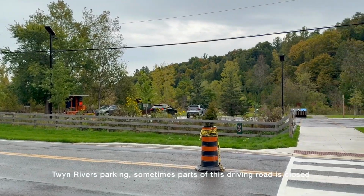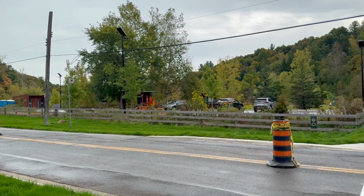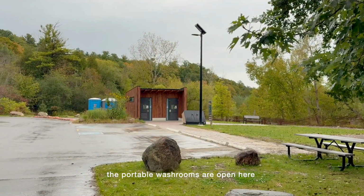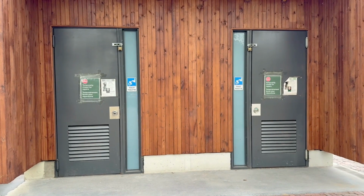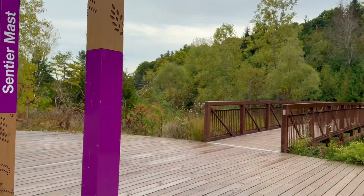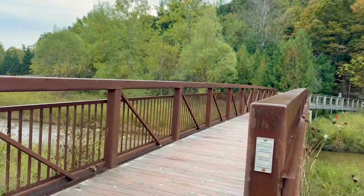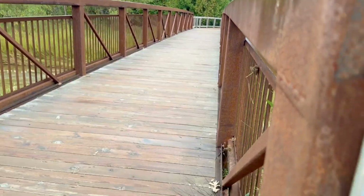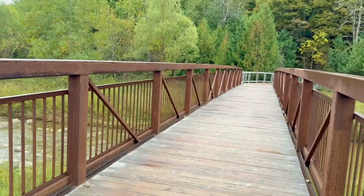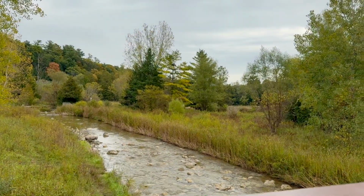I think this is the Twyn Rivers. So there are washrooms somewhere in this park, if they're open. And the washrooms. So they're closed for repairs at this time. This bridge is new. Does it say when it was built? No, but I don't remember a bridge being here. Because you do need to cross this river to get south.